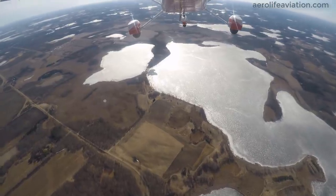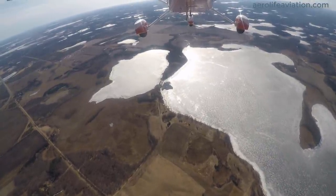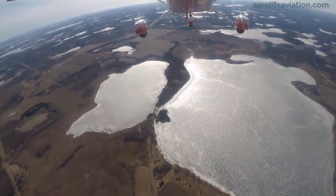Now it's springtime in Minnesota, so all the lakes are thawing out, but obviously we don't have any color on the leaves yet or any grass starting to grow back yet, but it's still a gorgeous view. It's a beautiful day to be out flying.